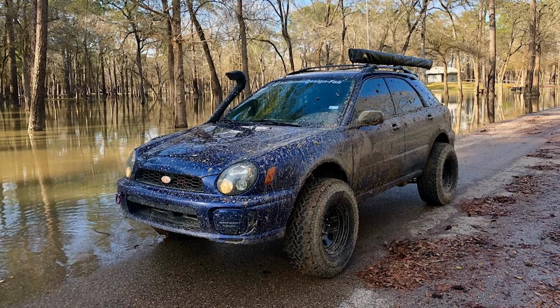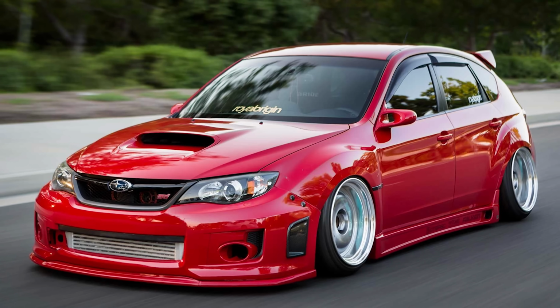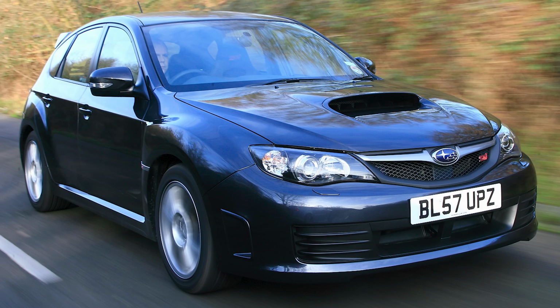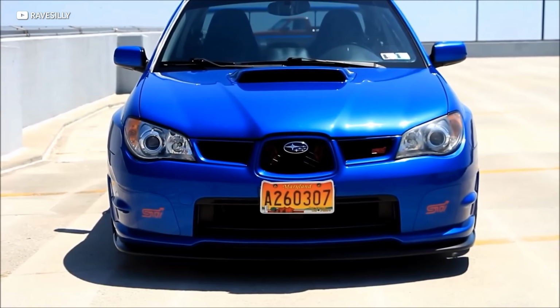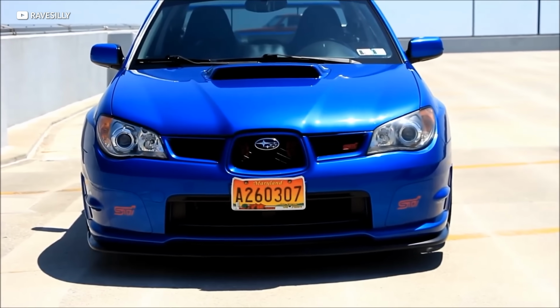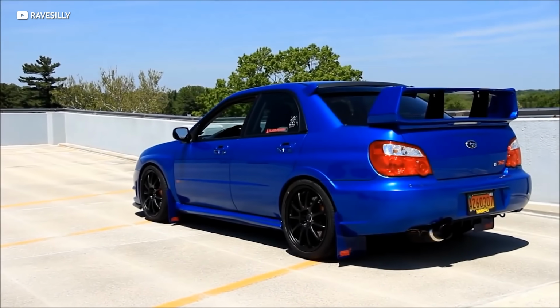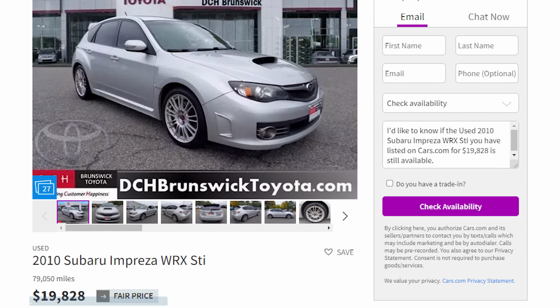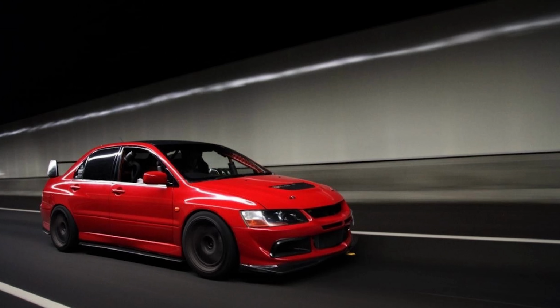The WRX STI is capable of doing pretty much anything. You want to take it off-road, you want to slam it, you want to make it go really fast on a drag strip, you want to build a track monster, you want to drift it, or if you're insane and you want to just keep it stock, the Subaru WRX STI is the jack of all trades. And thankfully it's one of the most widely available cars on this list, so it's pretty cheap on the used market. Most STI models, pretty much whatever generation they are, will run you around 20 grand. But sadly, they're not as much of an investment like the Evo because those are appreciating, so you might lose a little money in a few years.